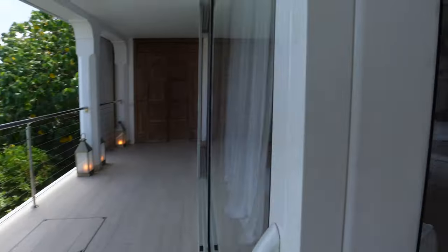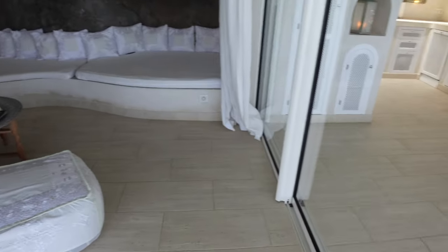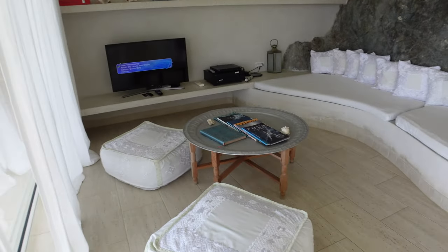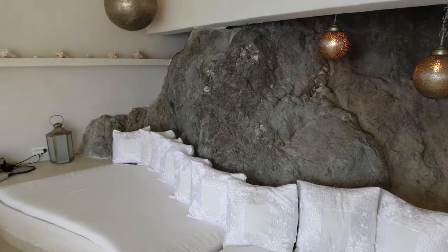And then this is the living room. And again, you can open up all of these walls and have it just be all one thing. So this is our little living room. It has its own air conditioning in it. And we have this beautiful cliff inside of our villa.